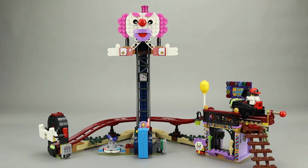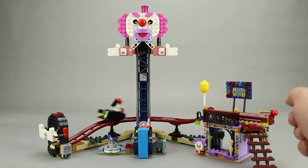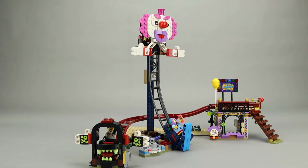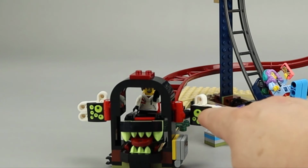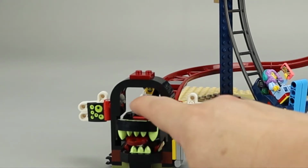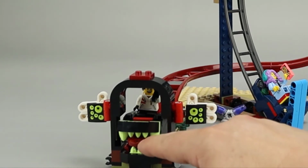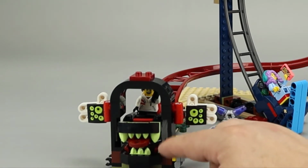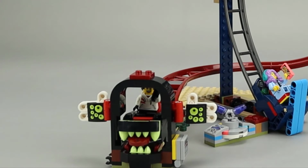Taking a look at a couple of the action features. If we push over here, we can get the roller coaster to go around. And when it hits the other end here, you see a nice ghost look to it. The hands open up and there are eyes on both of the hands. The top of the mouth with a tongue sticking out matches up with the bottom of the mouth here at the end of the roller coaster, which makes for a nice monster look here.